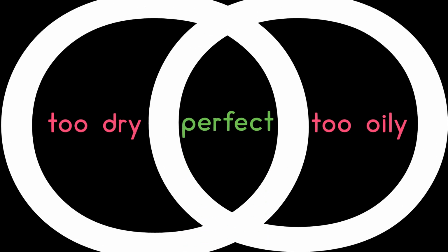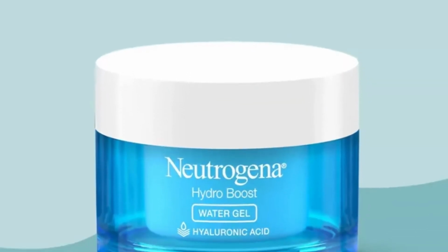And the CeraVe PM Moisturizer is absolutely perfect, and it's not going to add so much moisture to your face that your pores get clogged. It gets that perfect middle ground where your skin isn't dry because it's hydrated enough, but it's also not overly hydrated. Another moisturizer that I've heard good things about is the Neutrogena Hydro Boost Water Gel.